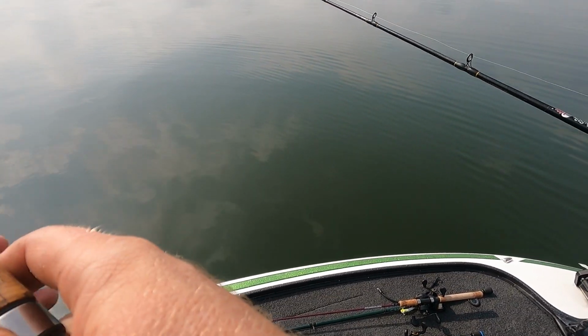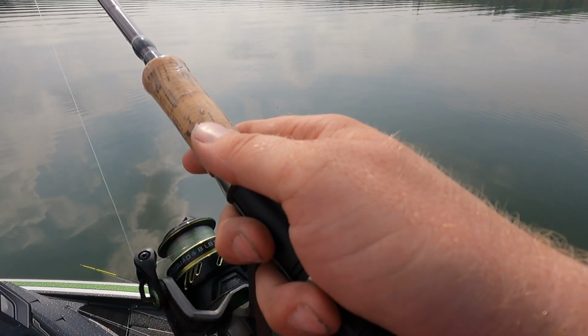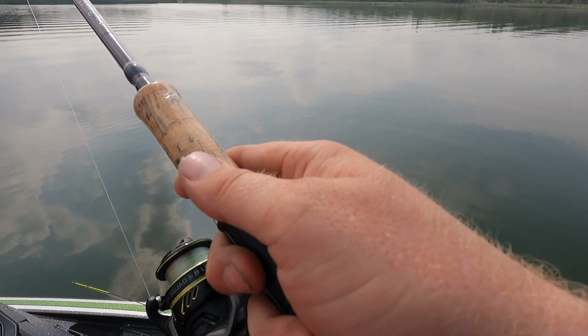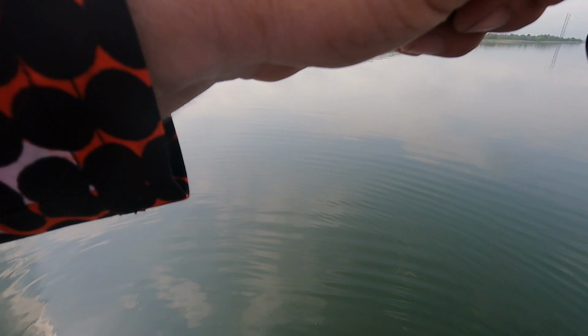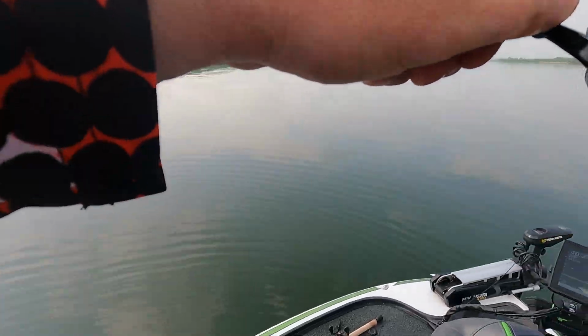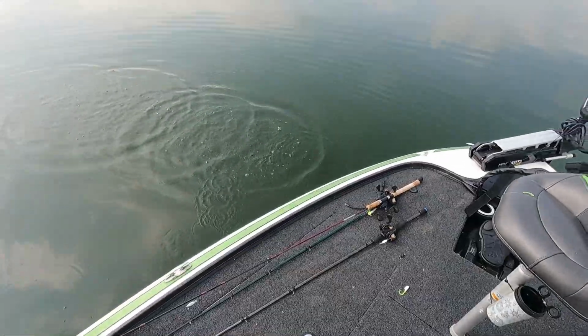There we go. I actually might have thrown it down there perfectly. Coming right across them right now. I just need one of them to decide that they want to eat today. Stop it. Don't reel it. Hold it. Ooh, he hit it. Got that double, sir. Oh, this one's got some shoulders. Dude, hold on now. It's a nice fish. This one's got some shoulders.